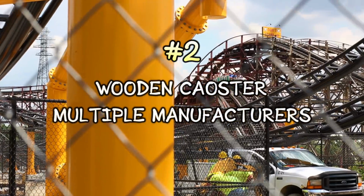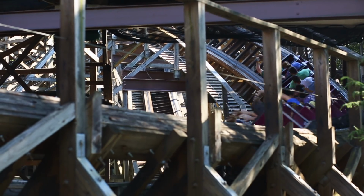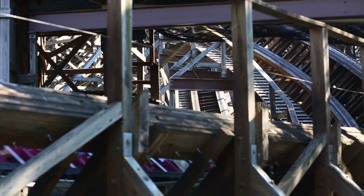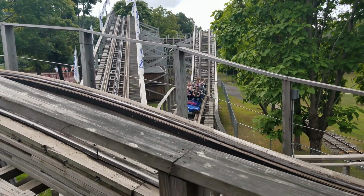Number 2. Wooden roller coasters. Multiple manufacturers. Pretty much the original roller coaster type, there's nothing else quite like a good ride on a classic wooden coaster. The way the wood bends, creaks, the roar of the track, the smell of the recently greased wheels, chain lift, reminds me every time why I am an enthusiast.